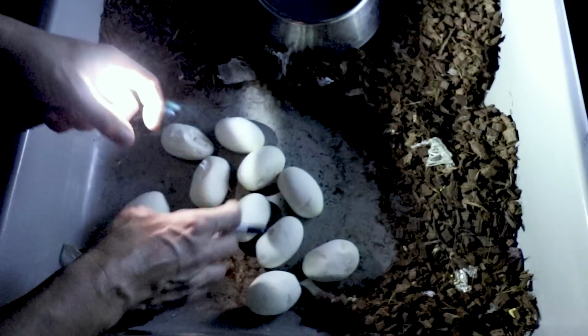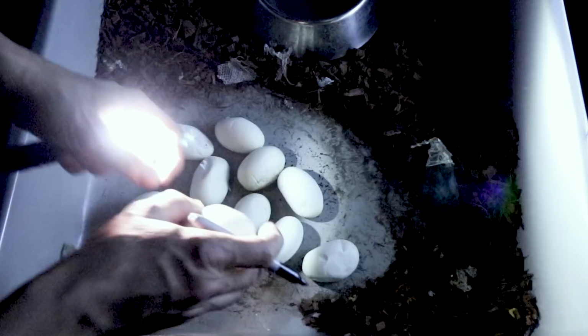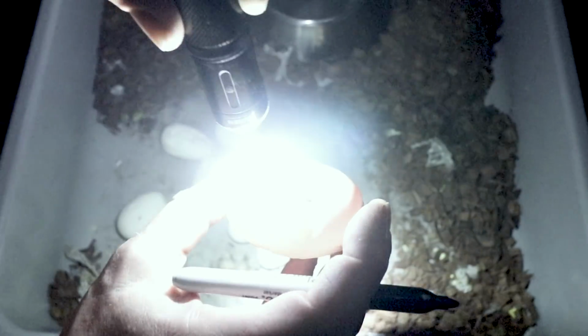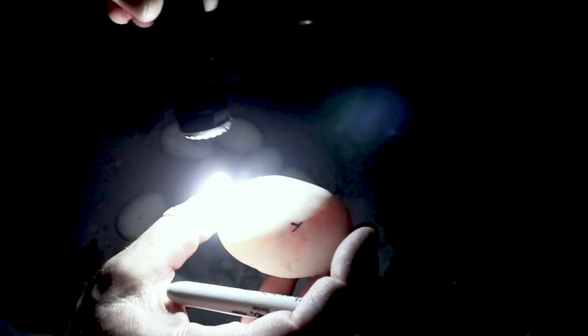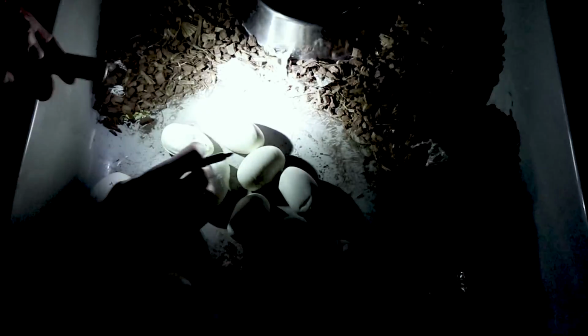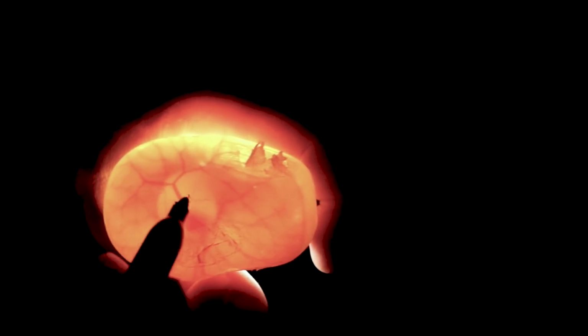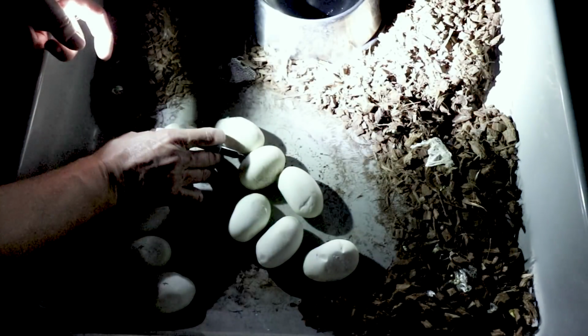But I've actually found with my retic eggs, if they get really thick to where you can't see them from the bottom, if you're trying to shine through the bottom, what you can actually do is put your flashlight on top, and it's easier to see on the older eggs, candling from the top, which is a trick that I learned with my retics. After they got too old to candle from the bottom, I candled them from the top.